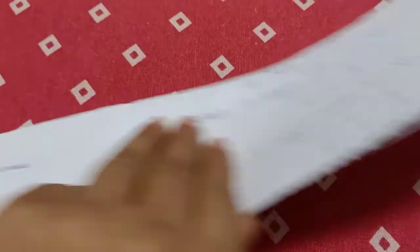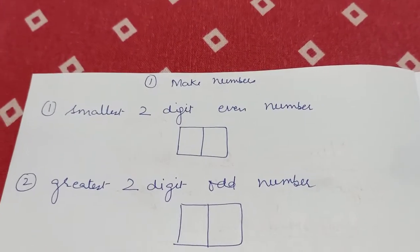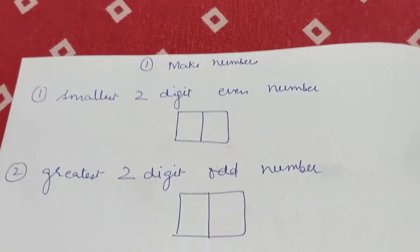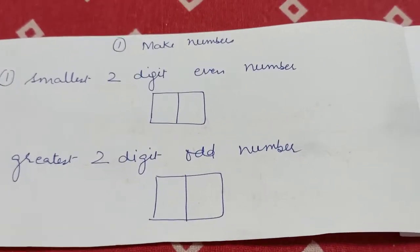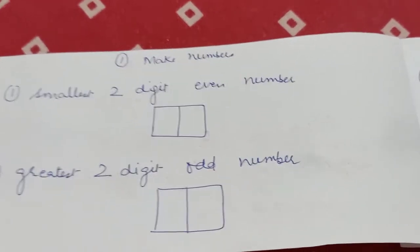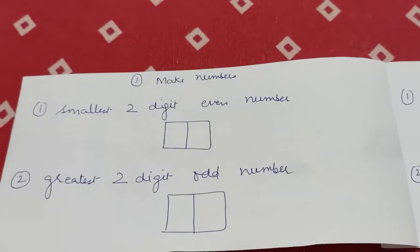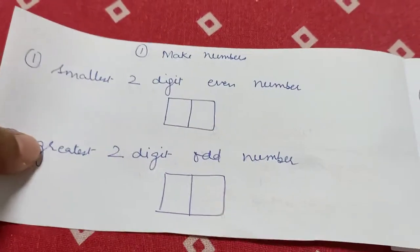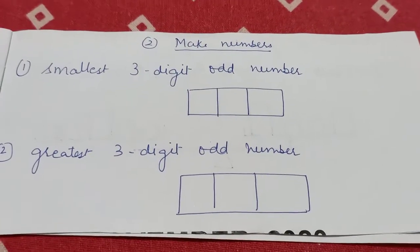Okay, so first we are doing numbers. First is make numbers. Smallest 2-digit even number, it will be 10, but I want to see her thought process. Greatest 2-digit odd number, 99. That's what the answer will be. But we know all this, but these are things which we never talked about in our homeschool. So I just thought, let's see what she thinks.